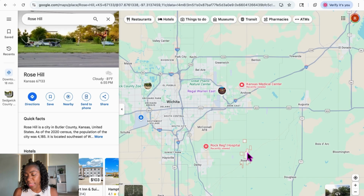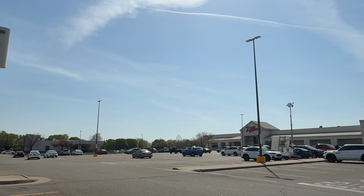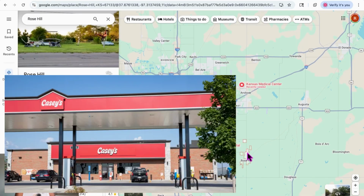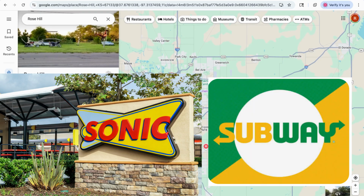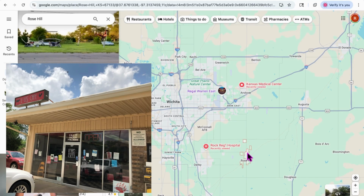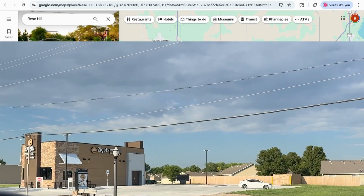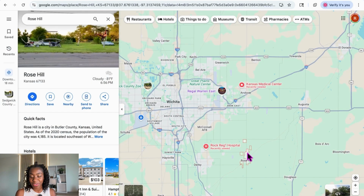Let's hop into the amenities. What does Rose Hill have going on? So, do they have a grocery store? Yes, they have a Dillon's grocery store. Gas station? Yes, they have a Casey's gas station. Medical facilities, you would have to head into Andover, which is the next town over, if you needed to access an ER. And food options, they've got Sonic, Subway, Pizza Hut, and then some local locations are the Lewis Rose Hill Cafe, Ziggy's Coffee, and also Happy House, which is a Chinese restaurant.